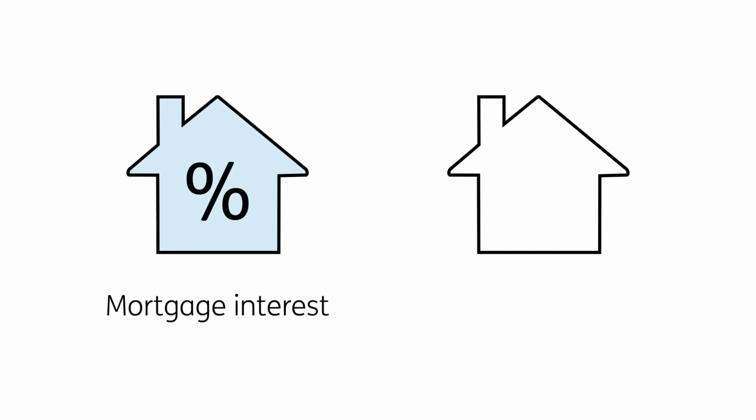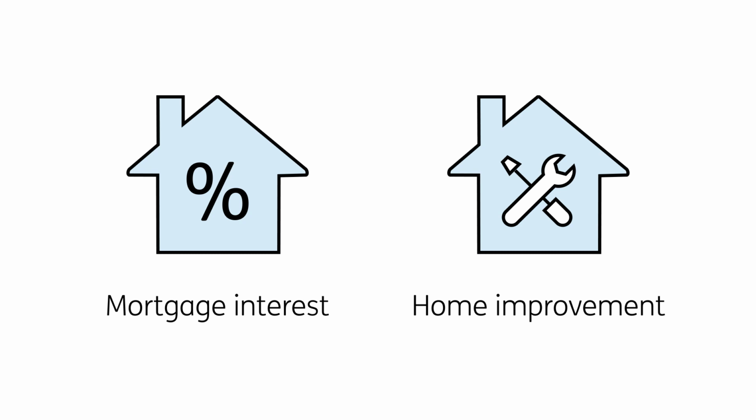SMI can help you pay the interest on your mortgage or a home improvement loan that you have taken out for certain repairs or changes to your home.